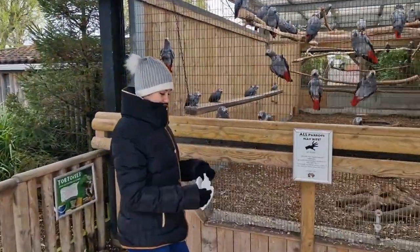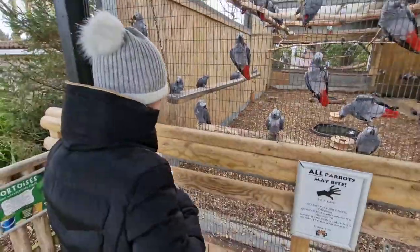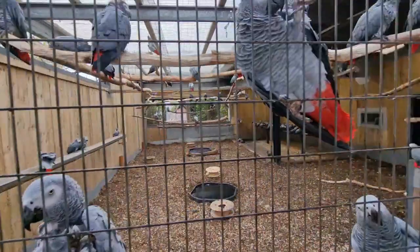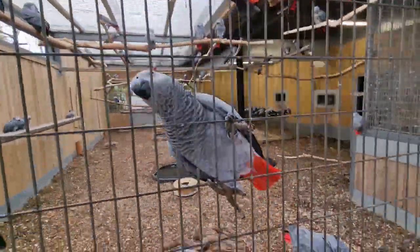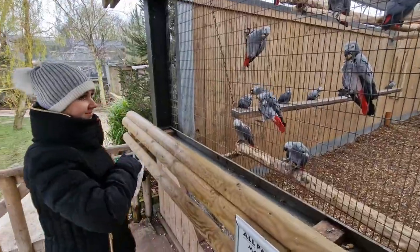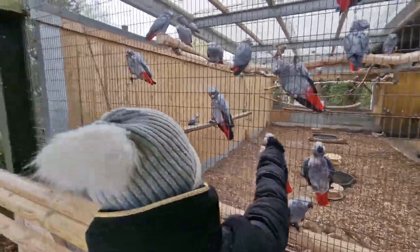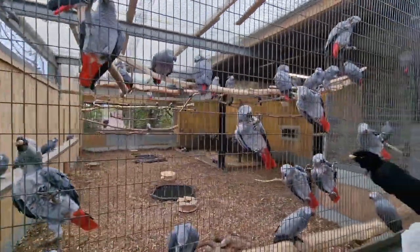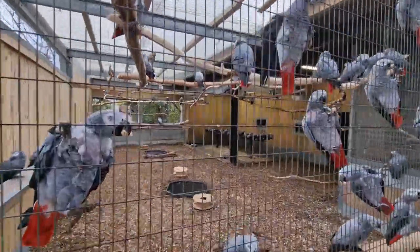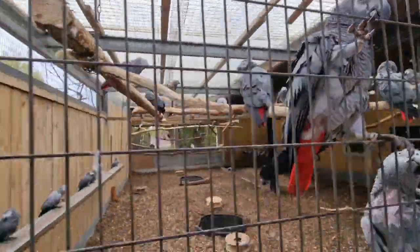Here they are. Mrs. John Coopman's going to give them a feed. Look at you all, look. They're all here, waiting for the nuts. We've got that many nuts left over. Mrs. John Coopman's just handing out a nut buffet. Nuts for all, here at the Wildlife Park and Parrot Zoo. Nuts for you, nuts for you, nuts for you.